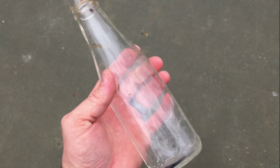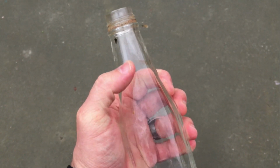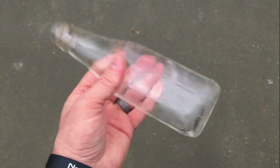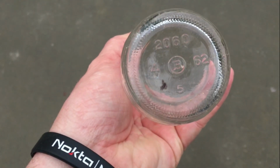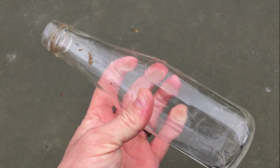Not really sure about this one. It doesn't really have a name on it. It's got some scratches, almost cuts right there. But I took the cap off just because I wanted it off. But it doesn't really have any words on it. It just says 2060 462. It might be 1962. I don't know. And it's got a B in the middle and an S or a 5 at the bottom. But anyway, that was a cool find too.